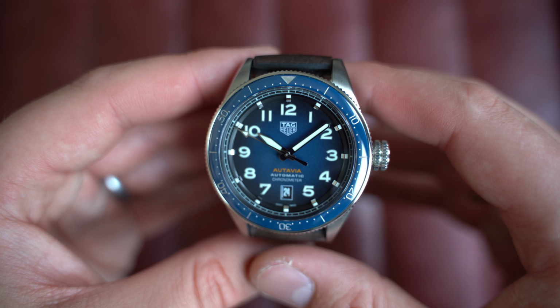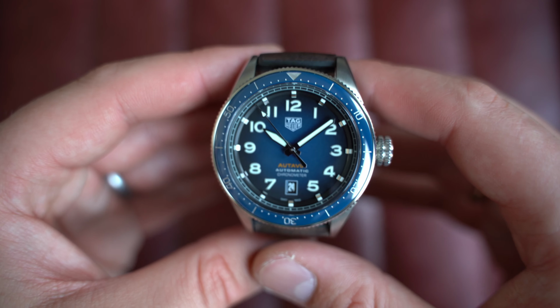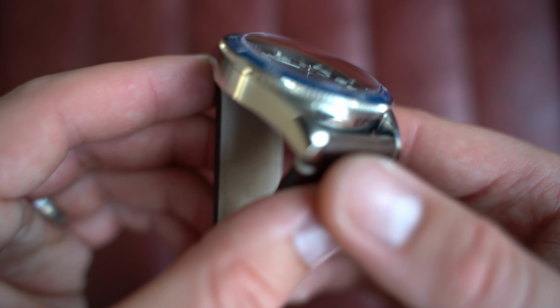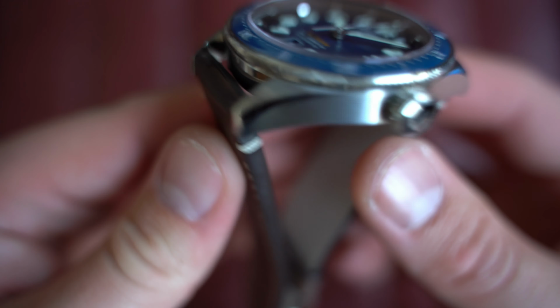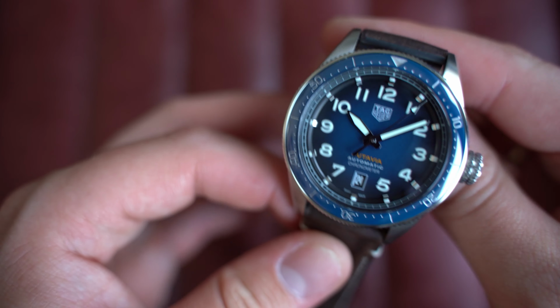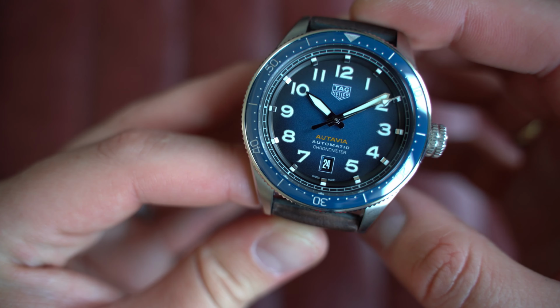But this is the reference WBE5116.FC8266. Very long reference. Don't know why I bothered actually saying it. You can see the condition is very, very good. This has been worn a handful of times at most. Nice signed crown at 3 o'clock, which isn't screw down. A lot of people think it is. It isn't. Date at 6 o'clock on the dial.